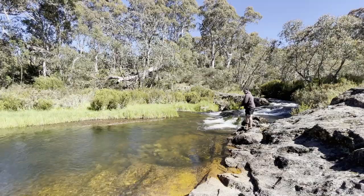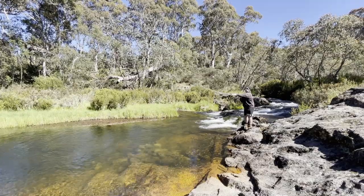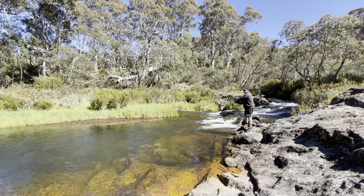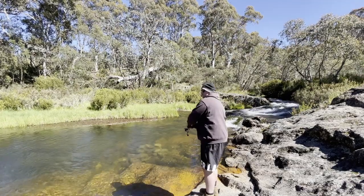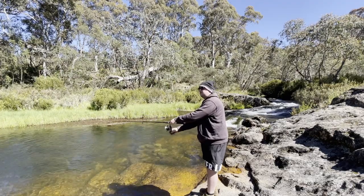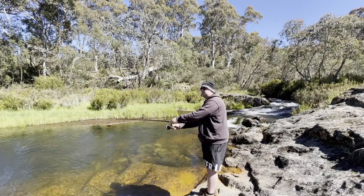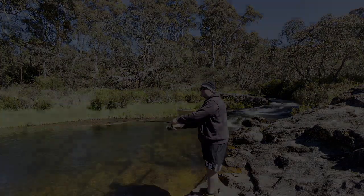I've got a few lures. Should I flick the rod? Not doing anything. Let's see how we go. That's two jumps. I'll walk away from the waterfall with this one.